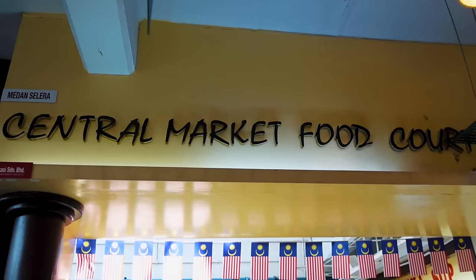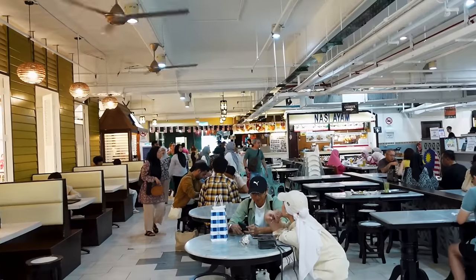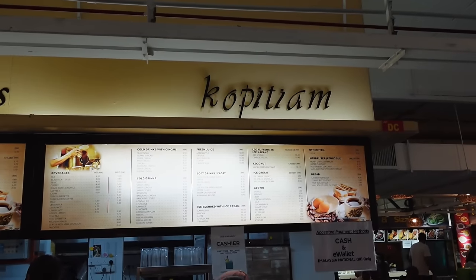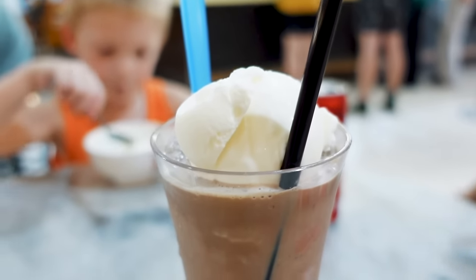Wow, this place is quite large, but we're gonna go find some ice cream. We've made our way up to the food court. It's on the second level, pretty easy to find. And we found some ice cream. Kids got some vanilla ice cream. I got an iced mocha. It's got some ice cream on top of it. Nicole got a Diet Coke. It's gonna cool us off a little bit.